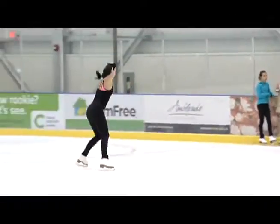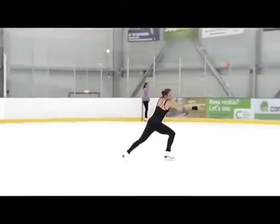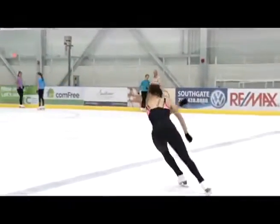Make it strong here. It is a lot of training right now because she's still learning the programs, learning the technical elements that she's putting in the program. So it's a lot of work in the beginning, and it'll get easier as she learns the elements in the programs.